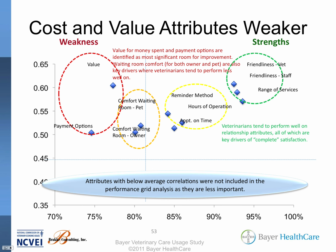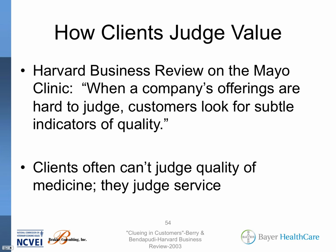The most important part of this slide, though, is what you can see in the big red circle. And what pet owners said is, I generally don't find value when I visit the veterinary practice. So they're looking at the whole experience and they're looking at the cost and they're saying, I don't find value there. The concept of payment options was something that they also thought was a negative in visiting the veterinary practice. But the value one is really the point here that I want to make. Pet owners will be more willing to pay what you ask for your services if we can increase that value component. So the big question then is, how do clients judge value?